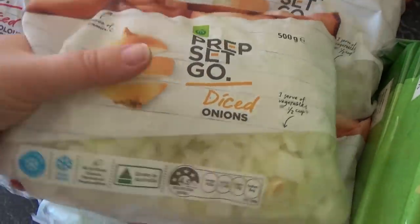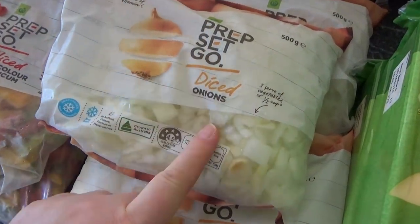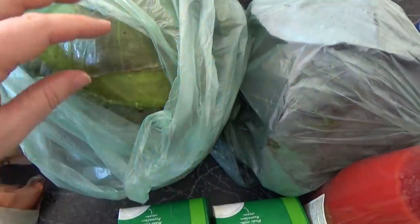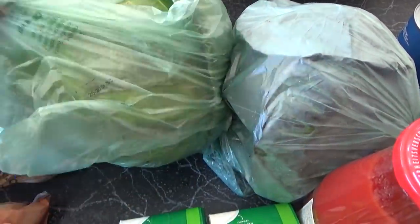pre-diced frozen onion. This makes life so much easier. So if you can justify this in your budget, I really recommend it. It's wonderful. And then I've already got 1 cabbage in my fridge. I need 3. These are huge though. I might only need these 2 and I'll use the other one for a salad or something.